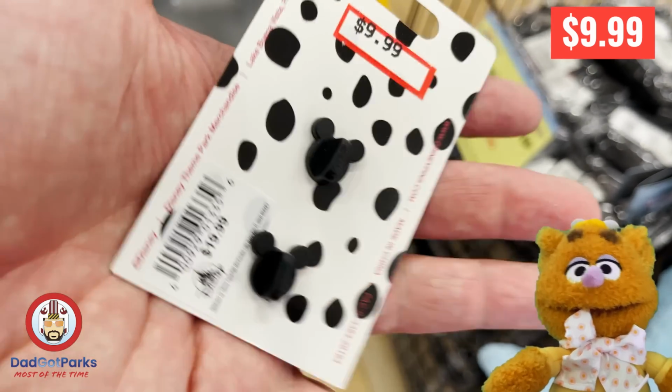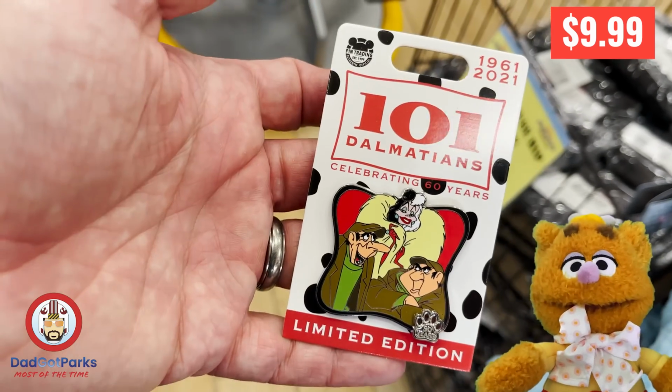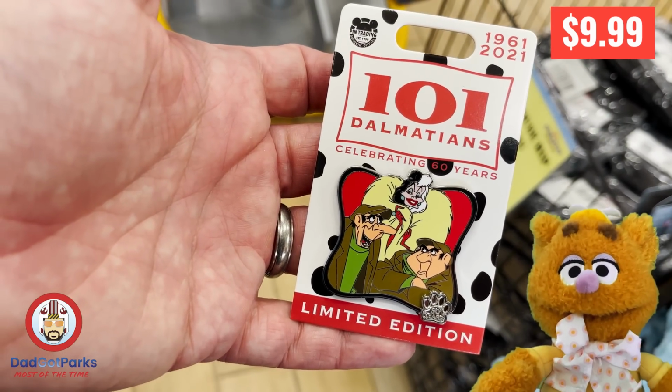Why are Dalmatians terrible at hide and go seek? They're always spotted. Waka waka.